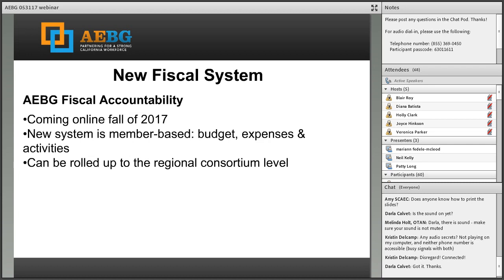We're working on that currently. We should have more information out over the summer, but we're planning this to go online in October. So each member will be required to do a budget, expenses, and activity, and then we can roll that up to the consortia level. Currently, our fiscal system is only at the consortia level, which makes it problematic at the state and sometimes at the consortia level to figure out what the members are doing. So we are moving to a member-based system, and your budget for your member will be based on the CFAD.